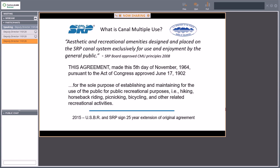So I'm going to throw this term around of canal multiple use, and what do I mean by that? Well, SRP uses that phrase. Really, it's a catch-all for public use of the canal system. Anything that happens on the canal system outside the SRP's core business of delivering water, so use of the banks for the general public to recreate on the canal banks, falls into this category of canal multiple use.